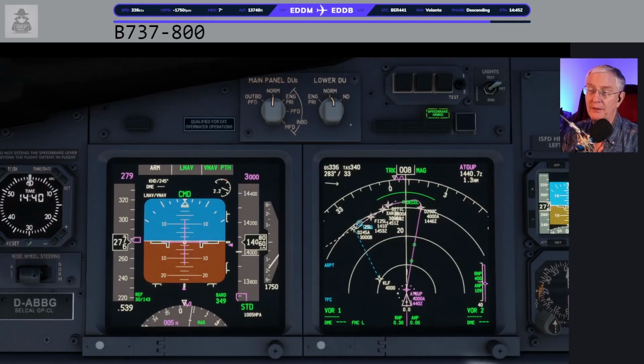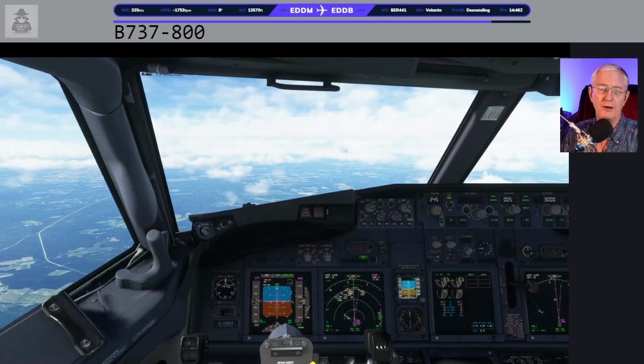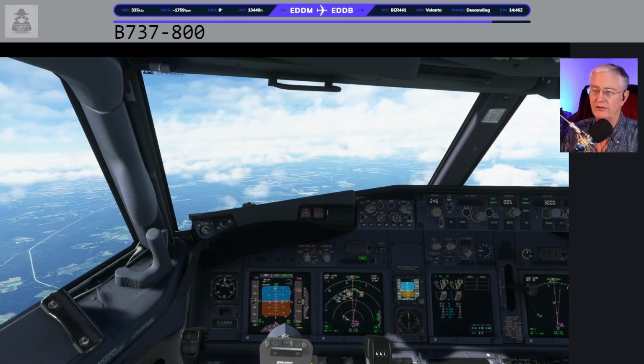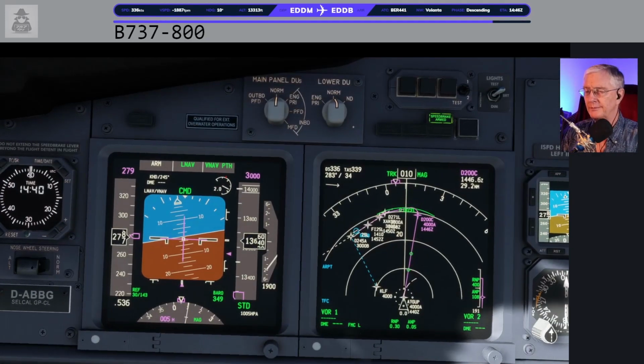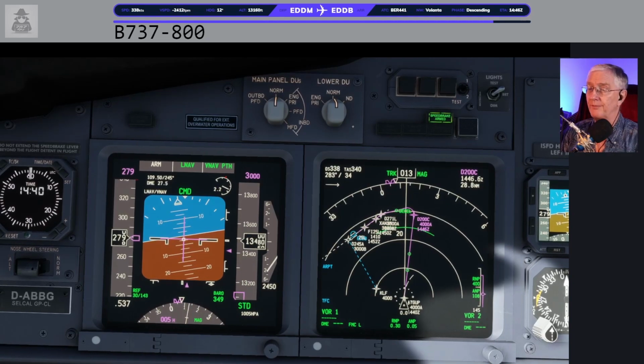Which does happen, especially in the UK and the EU, because there's a lot of airplanes flying in a smaller airspace than there is, say, in the United States. So there's a lot more volume. And in VATSIM, there might be even more volume than in the real world.